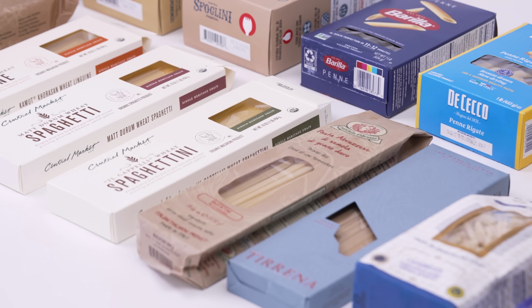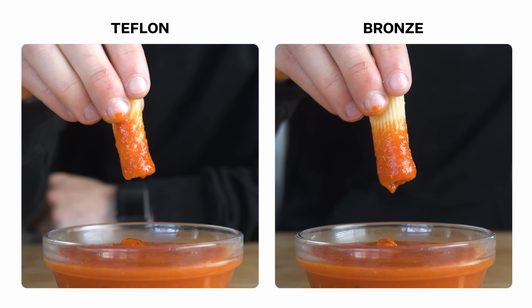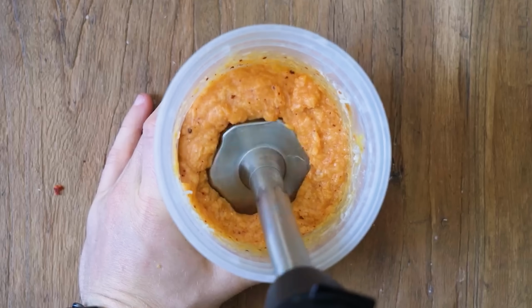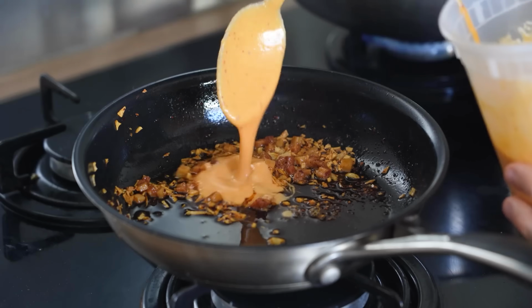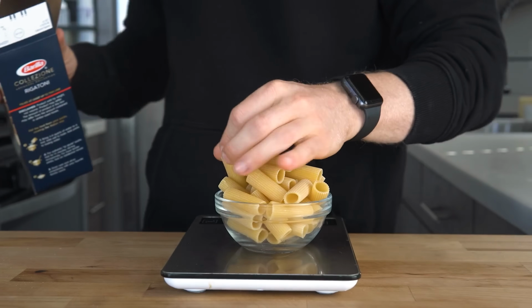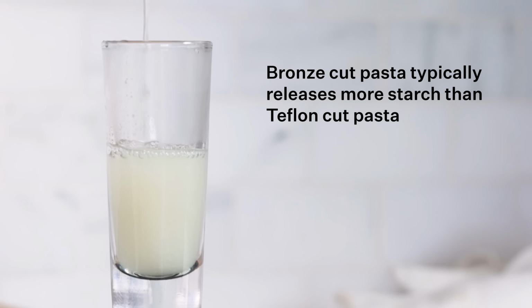Like I mentioned in the intro, one of the most common claims of buying bronze cut pasta is that the rough edges help that sauce stick better. But the difference is negligible at best. If you want to make your sauce stick better, you need to make a properly emulsified sauce. However, there is another claim that I've actually made in the past, and that is bronze cut pasta typically releases more starch than Teflon cut pasta, which is one of those classic emulsifying ingredients in several of the Roman pasta dishes.